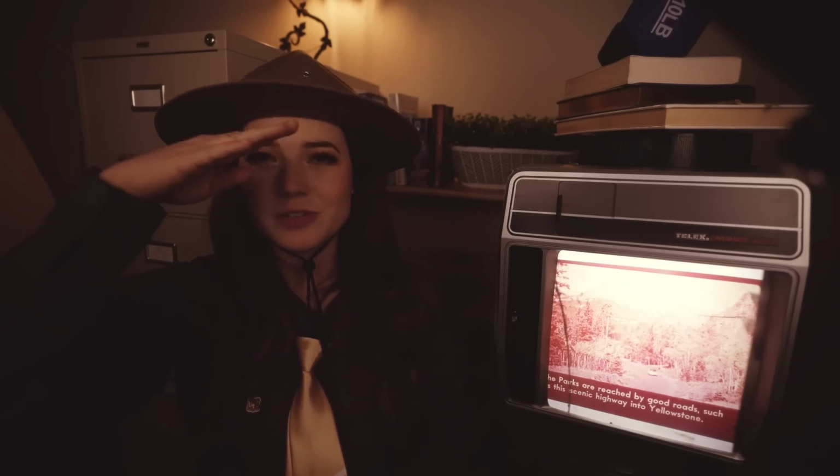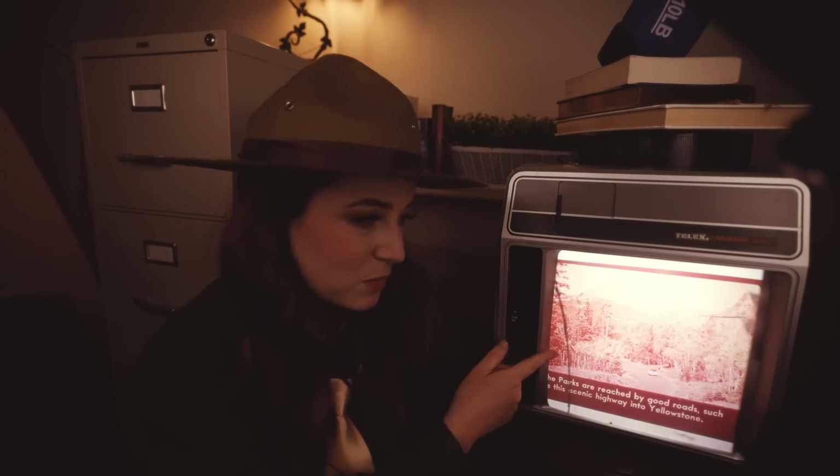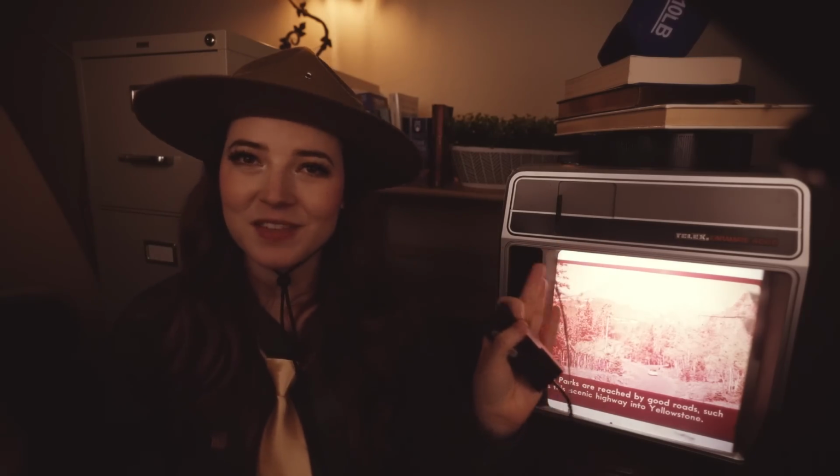Accessibility is a key aspect of the national park experience. All of the parks feature well-maintained roads that allow visitors to explore their stunning landscapes. This slide shows a scenic highway leading into Yellowstone, America's first national park. Established in 1872, Yellowstone covers over 2 million acres and is world famous for its geothermal features, diverse wildlife, and dramatic landscapes. The park's Grand Loop Road provides access to many of its highlights.